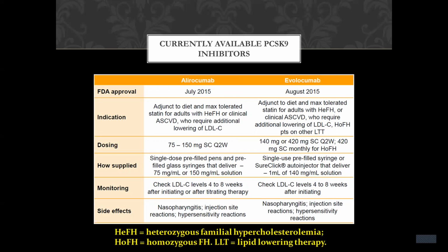So individuals should have FH, familial hypercholesterolemia, or ASCVD, and did not get to an LDL cholesterol less than 70 if they have an ASCVD, on top of both statin and Zetia. They can be prescribed this medication.